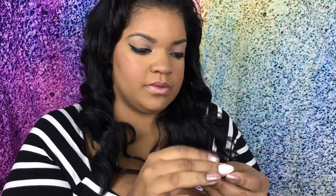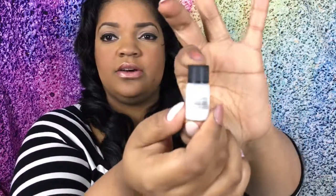I already pretty much know I'm going to like it because it's a primer plus a moisturizer with hyaluronic acid in it. So I'm going to try this out under my foundation and see how it works.